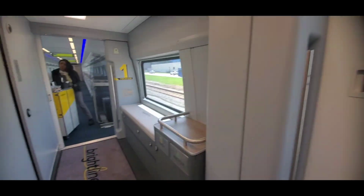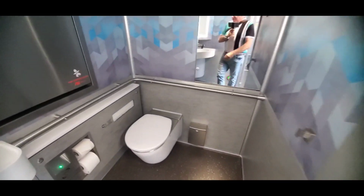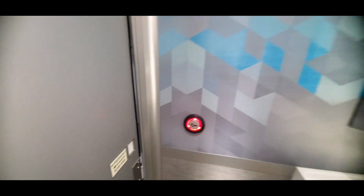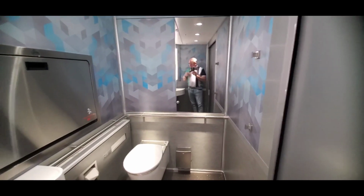So I'm actually here, going to show you the bathroom real quick. At the end of the car, you come here and there's a button you push. They indicate you press the button, the door should open, and you come inside. The bathroom is very clean, it's accessible, has grab bars, has a baby changing station, and then you're going to press the other button, and when it flashes red, it's locked.